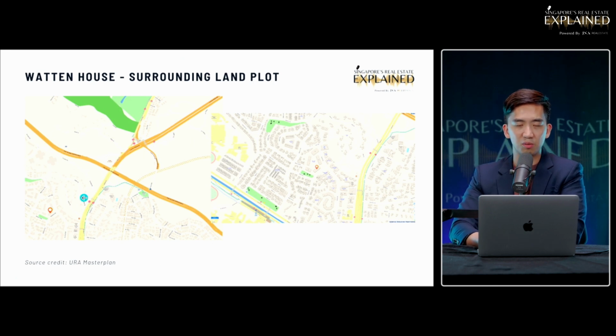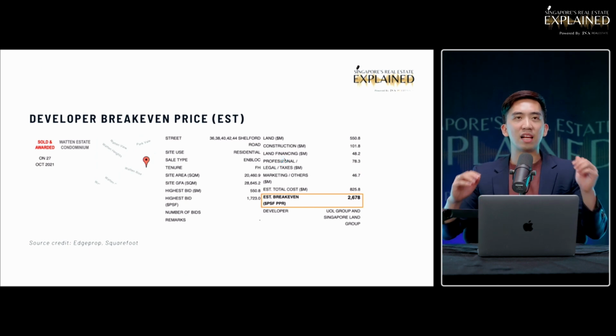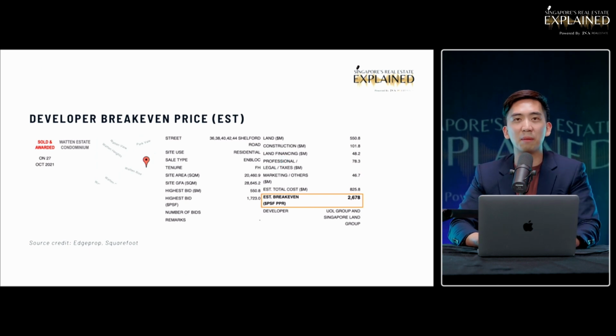This is something that we will be thankful for, that there won't be any upcoming high-rise that will block your view anytime soon. Alright? Okay, so next up, let's run into the numbers, the break-even price for this project. It was bought back in 2021, some time ago, close to 2 years ago.